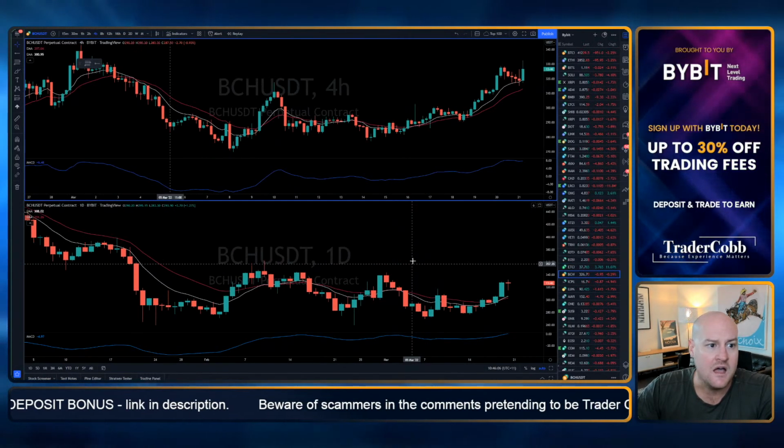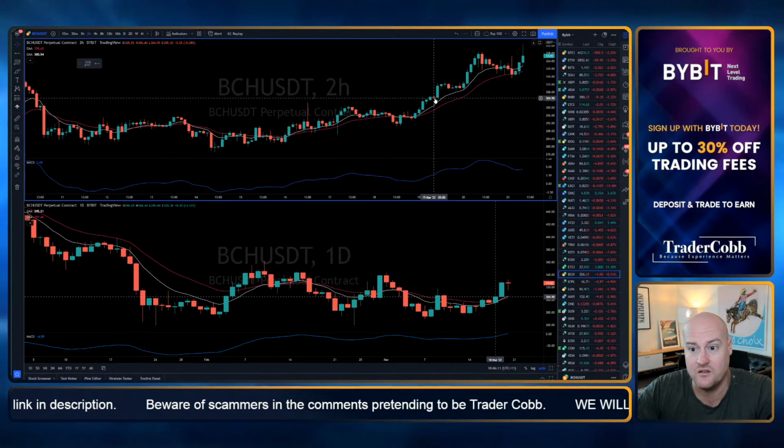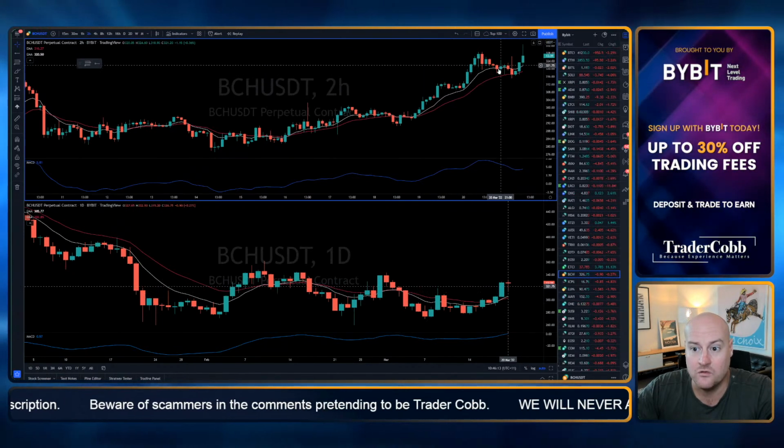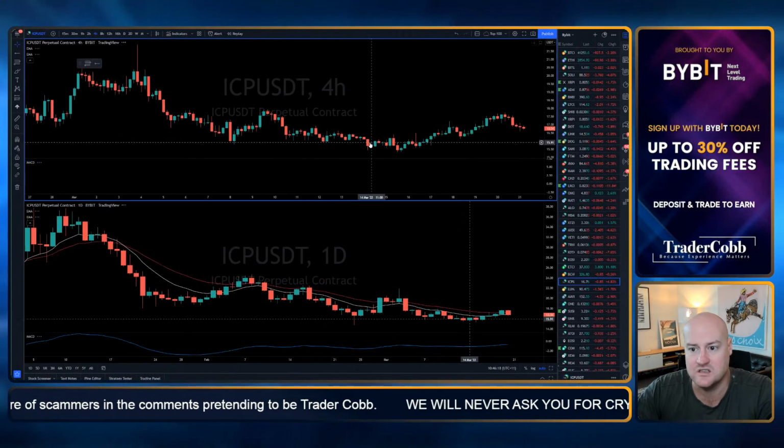Bitcoin Cash with a nice little move up. It's a shame that it didn't give a little bullish candle down there on the 4 hour. It got rather messy through here, which is a shame because there was a little bullish candle on the 2. It's not going to make the list today.